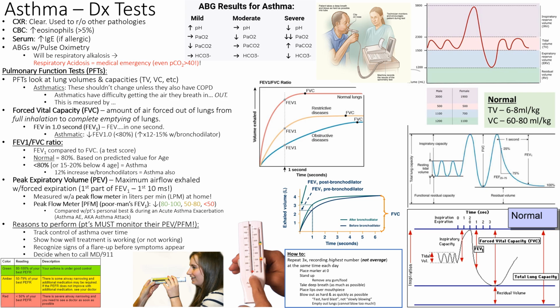So diagnostic tests. How do you know someone has asthma? Their x-ray usually is going to be clear. Can it be not clear? Yes, but they could have a pneumonia that's triggering their asthma, a viral pneumonia, or COVID-19 could be triggering their asthma. But that's important to see: is there something triggering it?